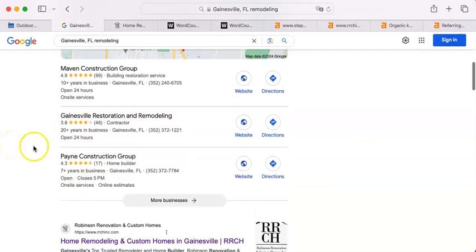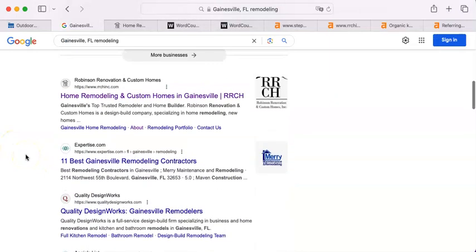Now, below the map pack, we have what we in the industry call the organic search results. And this is where I got Robinson from. They are the number one, meaning the first contractor that I come across here in this list. And this is the second part of what the algorithm is looking for, and that is content. I'm going to show you what I mean.